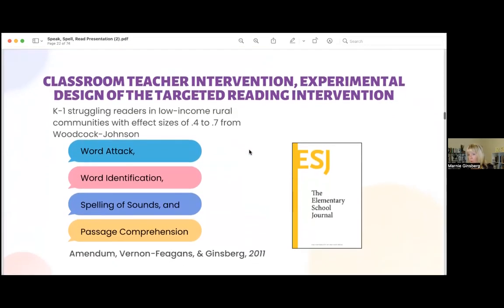And then another program was put to the test with an experiment. This is the Targeted Reading Intervention, and I actually led the development of that starting in 2005. In the first study that we came out with, an experiment where we were working with kindergarten and first grade struggling readers in low-income rural communities, every reading measure that we tested showed gains, with effect sizes of 0.4 to 0.7. Pretty exciting, because these were classroom teachers. It wasn't a grad student who had nothing else to do and could focus on nothing but the intervention. These were busy teachers, and they got some results.